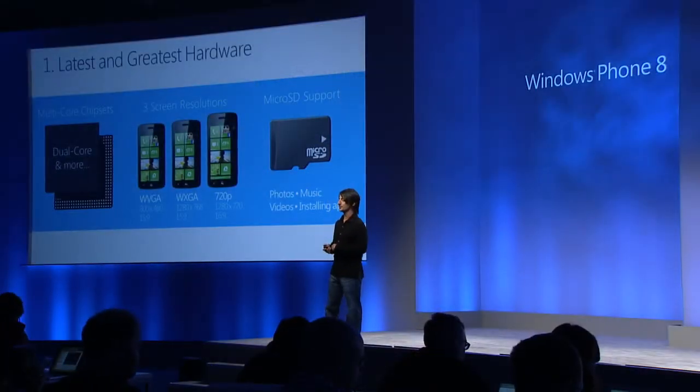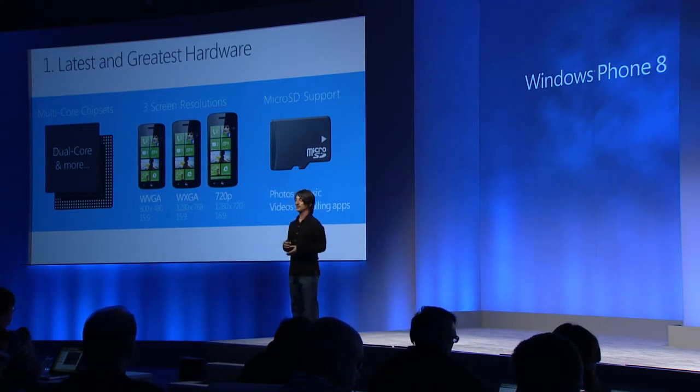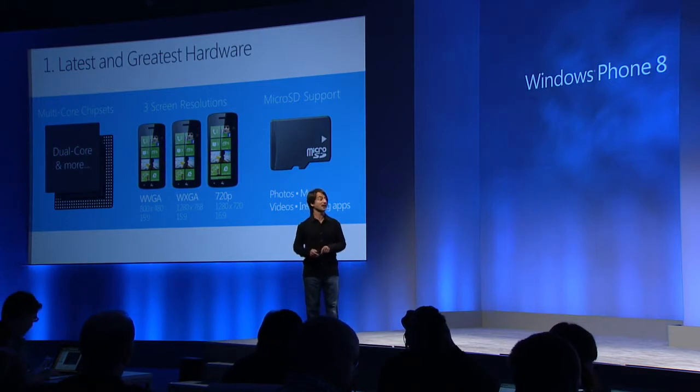And it supports all these things in a very natural, integrated way in the Metro experience. We didn't want to deliver this feature until we could do it in a way that would be easy to use, predictable, and high performant, and we think we've got that nailed in Windows Phone 8.